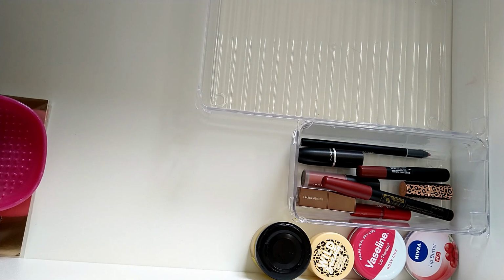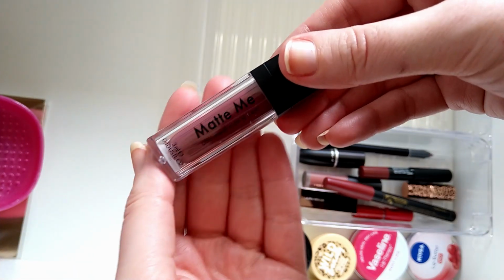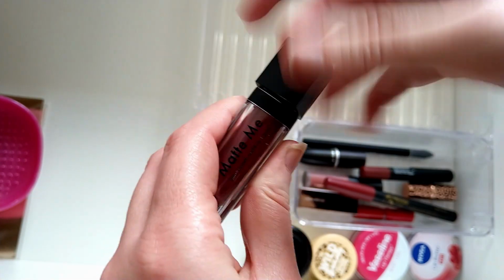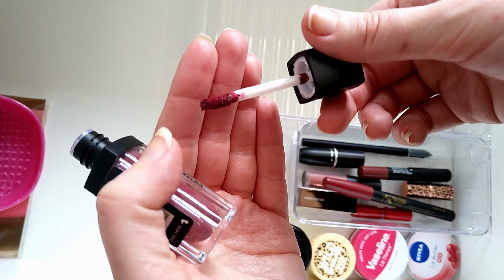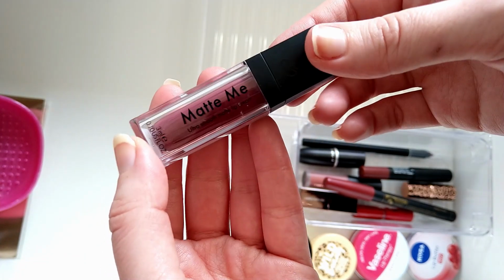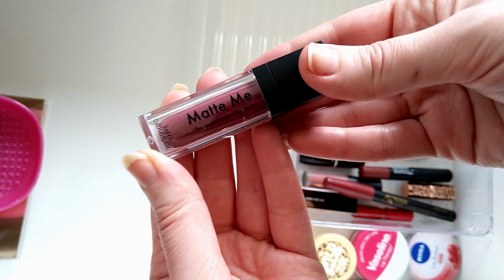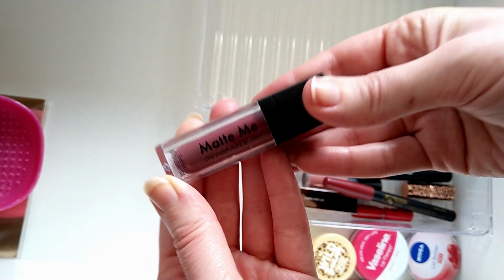So starting off, this is a favourite formula of mine, and it is the Sleek Matte Me. This is a little mini and this one is in Velvet Slipper. This one is a little bit darker compared to what I usually wear. It's more of a purple colour. I love this formula. I think it is so good. These are so cheap as well. I don't know whether you can get them in minis or it is just full size, but the full size of these are £4.99, so they're really not expensive. They last so long and they are definitely one of my favourite formulas.